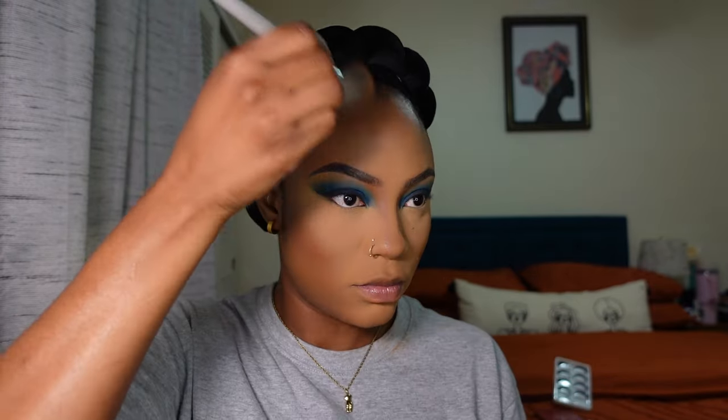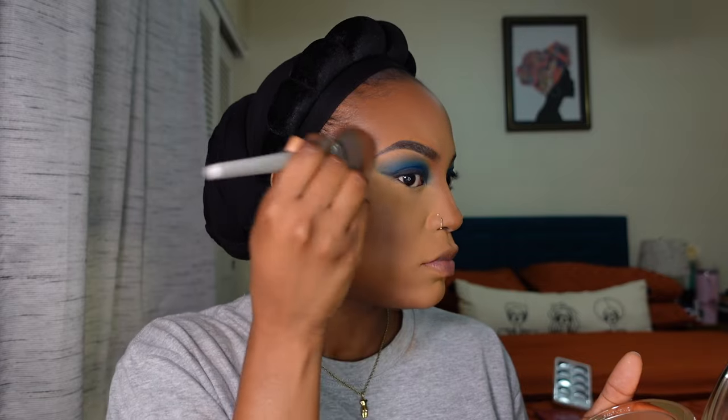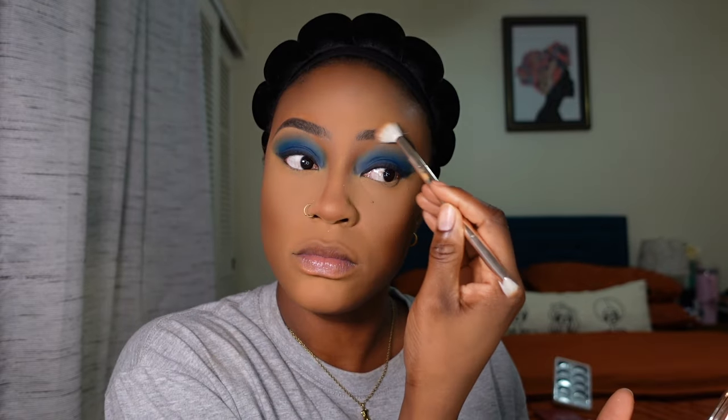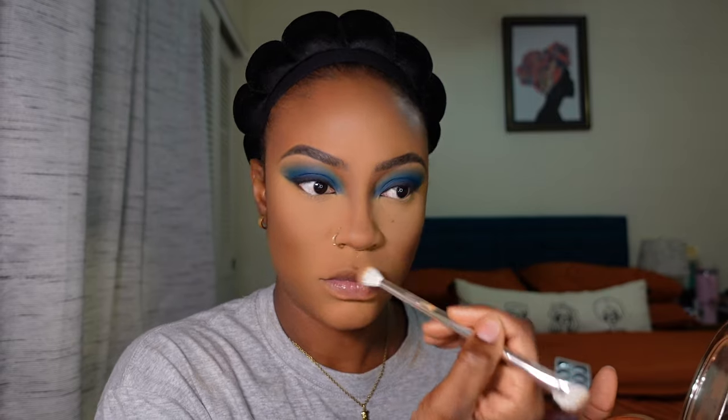I'm going into my Charlotte Tilbury bronzer. Going into my Charlotte Tilbury powder in the shade tan 3 to set the rest of my face.